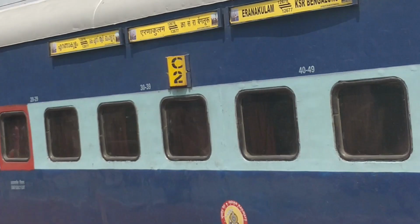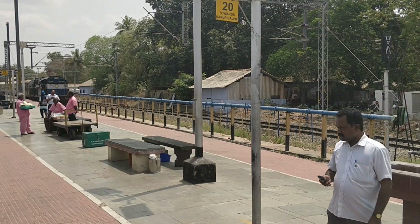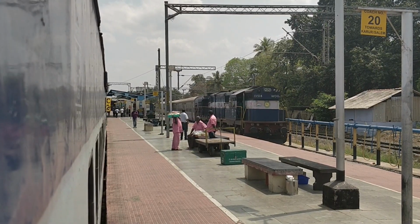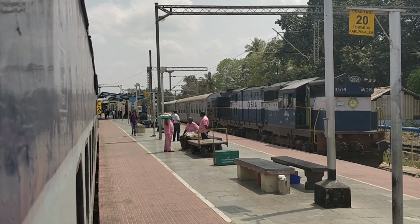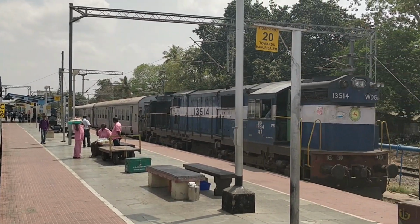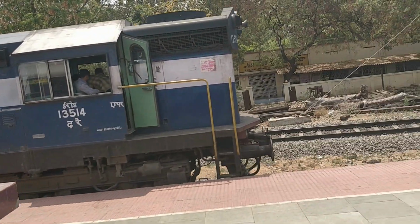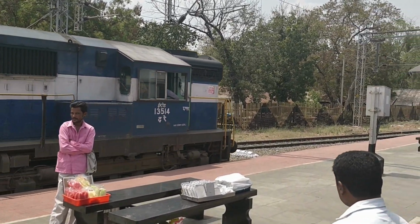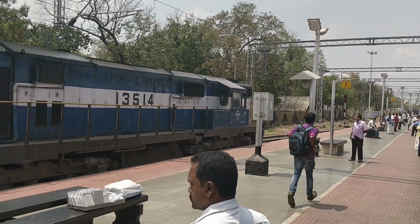As most of you know, Erode has the distinction of having both the diesel loco shed and the electric loco shed, and many WAP4s are homed at Erode. Here we see the empty rake of the Trichy Erode passenger train being taken back to the rake yard just outside of platform number 1, in which we are.